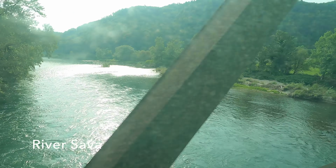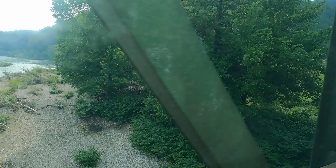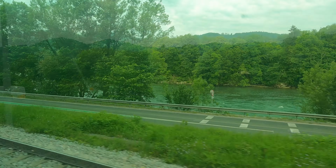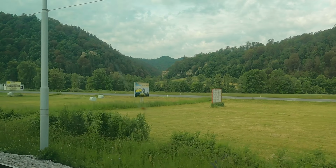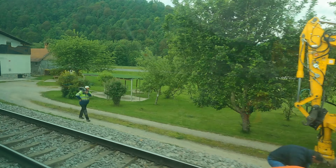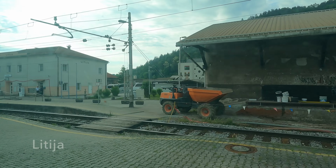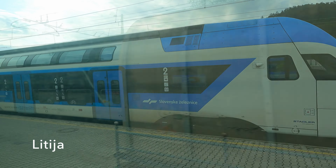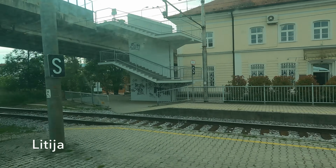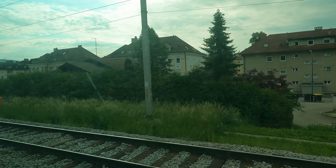Just before Litia, we cross the river to join the left, or north bank of the river for the run to Zidani Most. You know, I've no problem swapping seats. And there's yet more work being done here. It certainly reflects that there's a lot of investment going into this line. You know, I think it's time to just kick back and enjoy the run by the river down to Zidani Most.